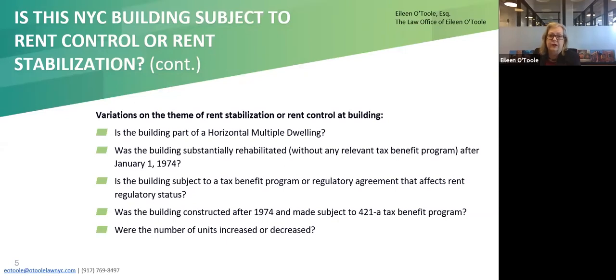The tax benefit programs, I mentioned J51, there's also the 421A program that's for new construction after 1974. If an owner gets the tax benefit program for that, those buildings remain subject to rent stabilization also for a period of time.